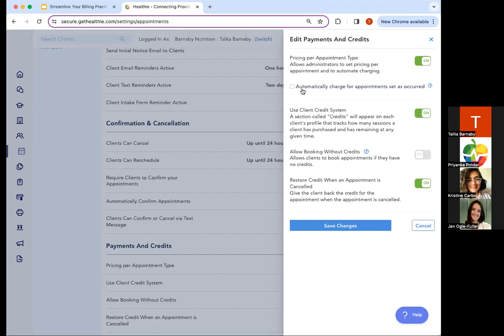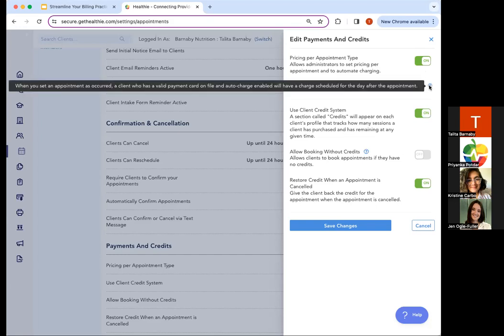The next one is automatically charge for appointments set as occurred. When you set an appointment as occurred, a client who has valid credit card information on file will be charged, scheduled for the day after the appointment. I will show you how to mark an appointment as occurred in a little bit. Let's go over the payment information section first, and then I will go over to the calendar and make sure you know how to set those appointments as occurred if you're not aware of it, since that's what is going to trigger this automation.